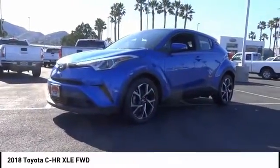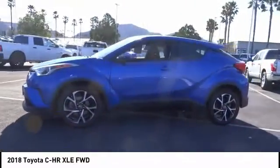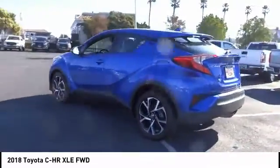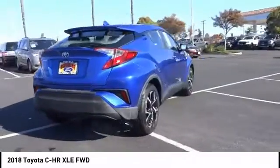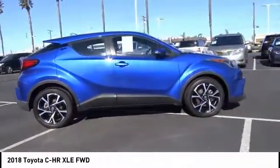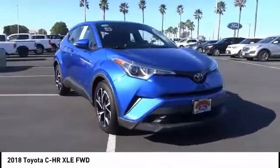Take a ride in the 2018 CHR. The Toyota CHR's fresh design makes it stand out in the crowd, and the interior oozes with style. The CHR handles like a race car and has all the safety features you'd expect from a Toyota vehicle. This vehicle has less than 65,000 miles.